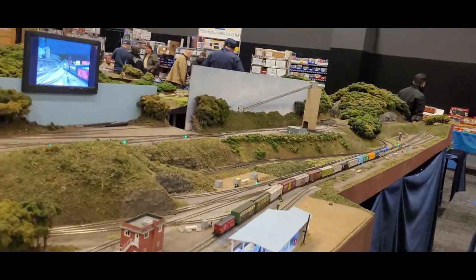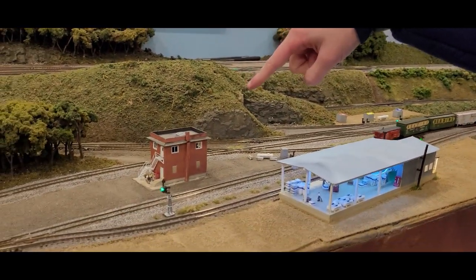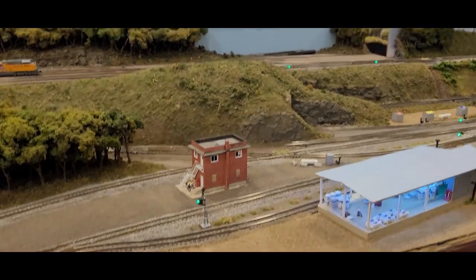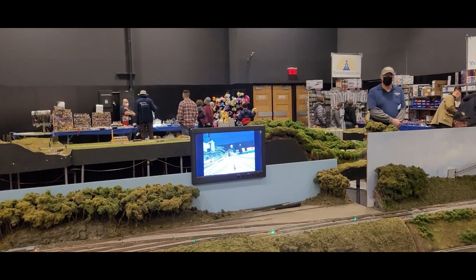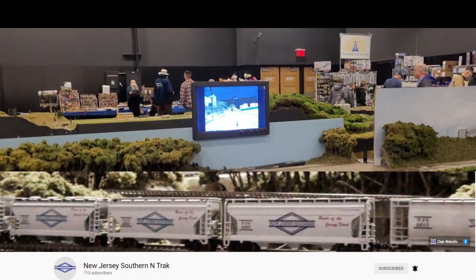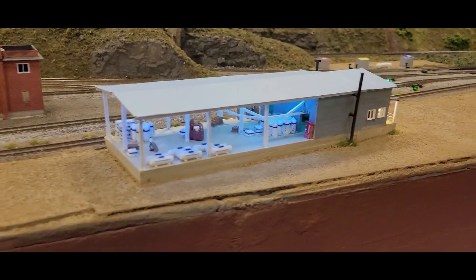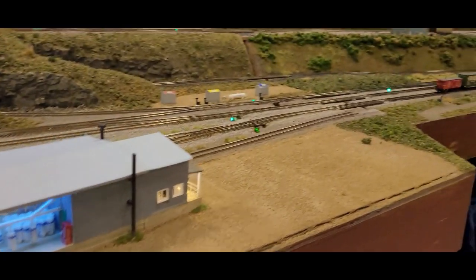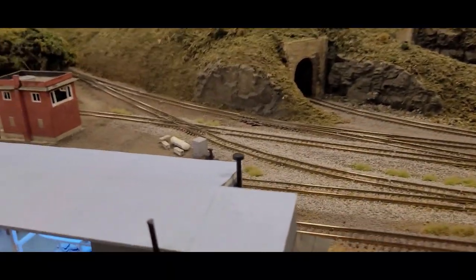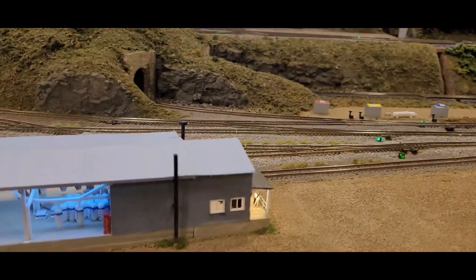This module is a key point of interest because inside this tower here, there's a camera that you can see up top over there. Sometimes this camera feed is live streamed to YouTube's New Jersey Southern N-Trak channel, but for now it's just here at the show. The camera is located in the tower and it's essentially just the big window on this side. The building in the foreground was 3D printed.